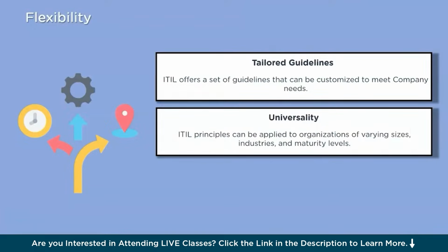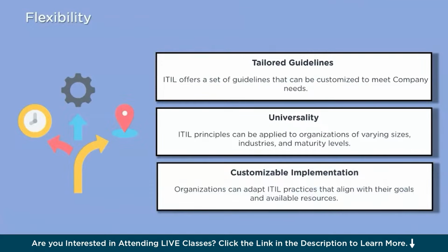This adaptability allows businesses to implement ITIL in a way that best suits their unique requirements, whether they are undergoing rapid growth, undergoing digital transformation, or facing specific challenges. Organizations can customize their ITIL implementation, selecting and adapting the practices that align with their goals and resources, thus ensuring maximum effectiveness and efficiency.